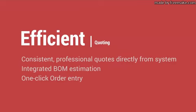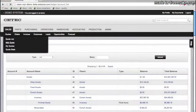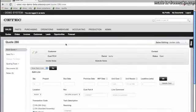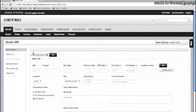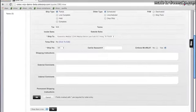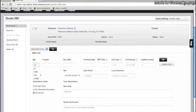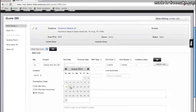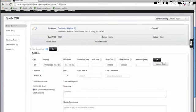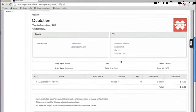Cetec ERP is an efficient system and helps you do things more efficiently. And this efficiency is on display with our quoting, estimating, and order process. So let's build a quote. Click the pencil icon to define the required fields indicated in red for entering an order. Enter a line item for whatever it is you're selling to your customer. Now, email your quote directly to the customer from the system, and take advantage of an interface to your customer that stays consistent.